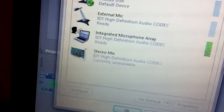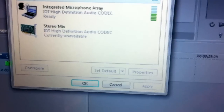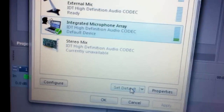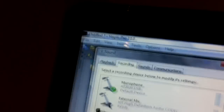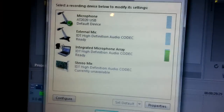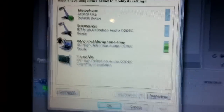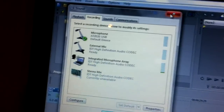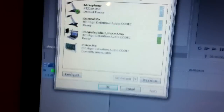Now, usually what will be set is, I believe, the external mic or the integrated microphone array. For me, it'll be set as default. See, it says default. So when you're recording, it's going to record from the mic on my laptop. Basically, that means it's going to sound terrible. So make sure you click your device and set default. It's very important, that way you're actually using the mic you want. I made the mistake on a couple videos where I didn't realize I hadn't changed the default. Most of the time it should remember it, but if you unplug your mic a lot like I do, it will forget. So make sure you do that.